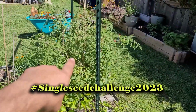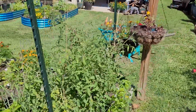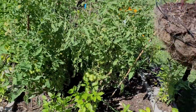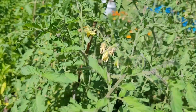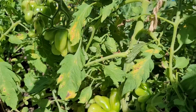Okay, swinging over to the Single Seed Challenge 2023 plants. As you can see, they are both doing so good. So good. In fact, I harvested the first tomato from Tiny Elvis 2 days ago, which will be in a short that I will post tomorrow, actually. Both of these plants are doing great. As you can see, we got tons and tons and tons of tomatoes. I mean, just everywhere.